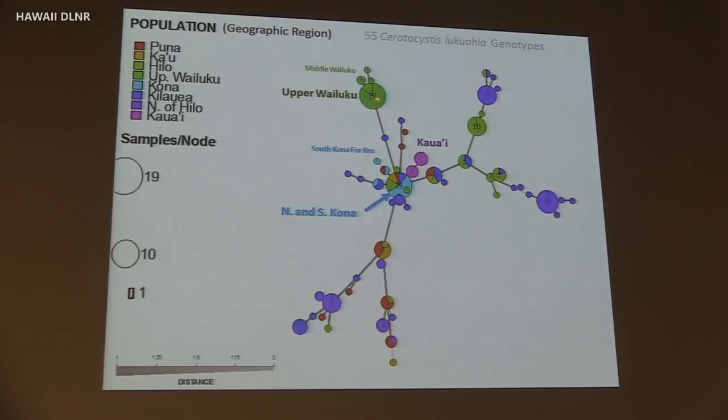This is up off Saddle Road, Cattle Hunt Road, and that genotype has a unique allele there, and we just recently found it in this middle Wailuku area downstream from there, and also it's moved up slightly north on the Waipahoehoe management unit of the Mauna Kea group.